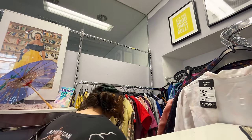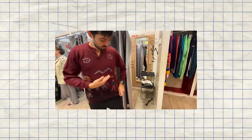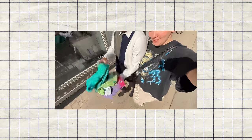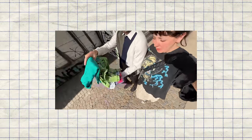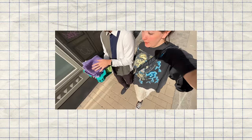Whoa. Whoa. Gus's rollerblading shirt was €4. Amazing. You came out like a bandit. Yeah, so cool. I was being picky, didn't get anything.